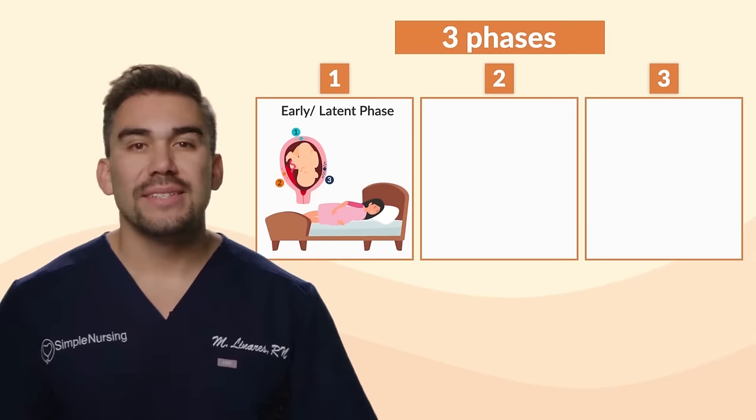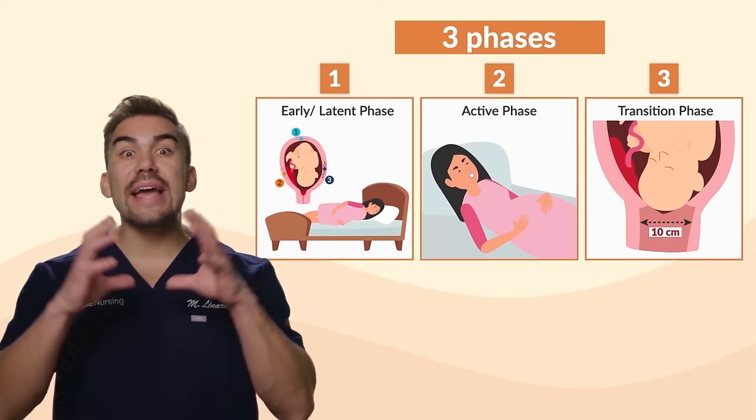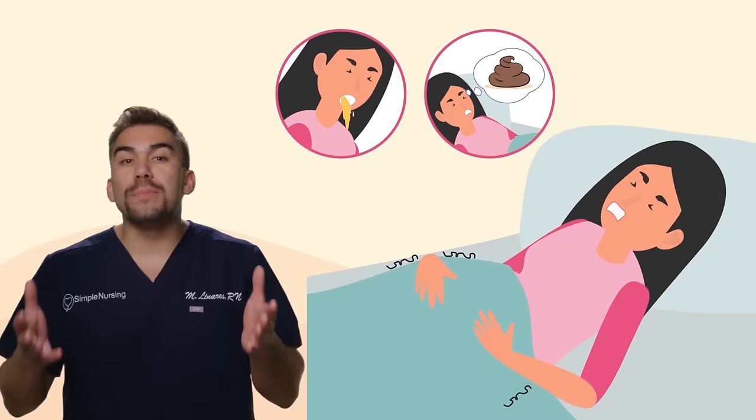This is where things get super serious. Breathing techniques are in full swing and the client is typically irritable. And the transitional phase is when the cervix dilates to that perfect 10. We see rapid, intense contractions, often with vomiting and an urge to poop, with intense moans and groans. Often the client is saying, "Get this freaking baby out of me!"